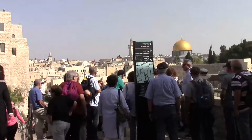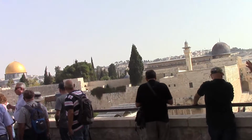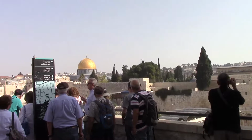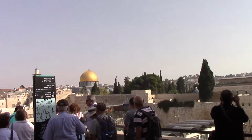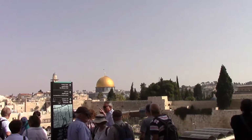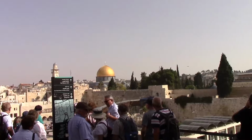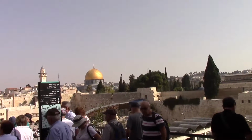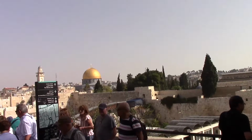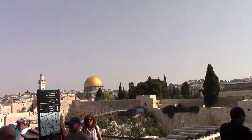Now he's going to come back around, and we're looking over to my right, and you can see in the center of the old Temple Mount is Mount Moriah. That's where the Dome of the Rock is located, that golden dome. Inside of that is the holiest place on earth. It's holy to the Christians, the Jews, and the Muslims.